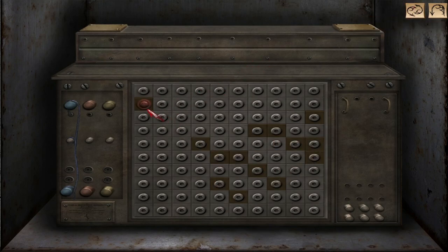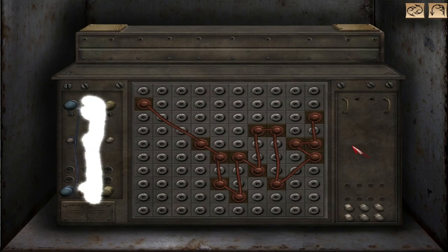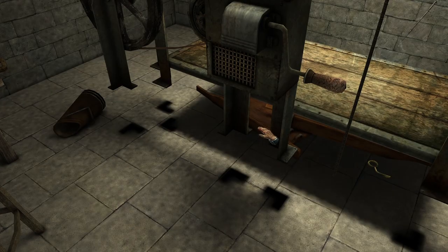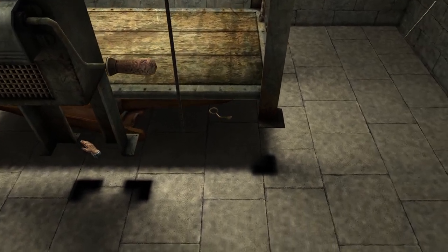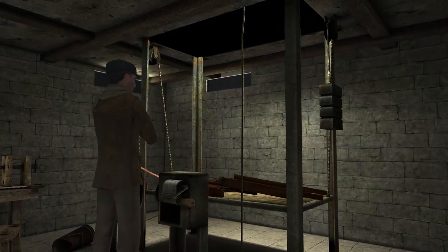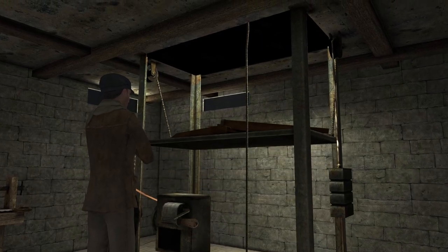All right, well, we have it. Annoying. Elementary. Annoying. Oh, what's that down there? Is there a thing? Supposed to be able to get it after I raise the thing up.